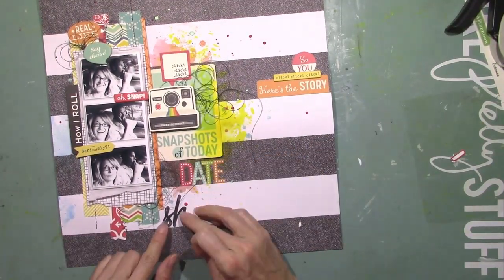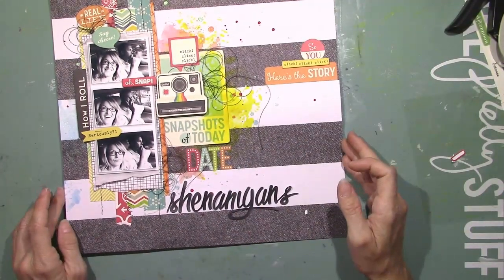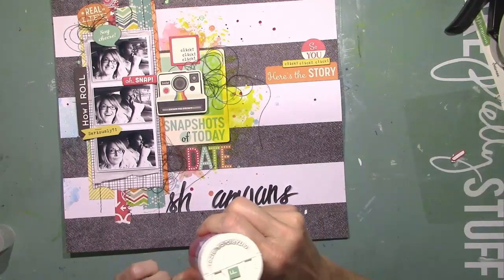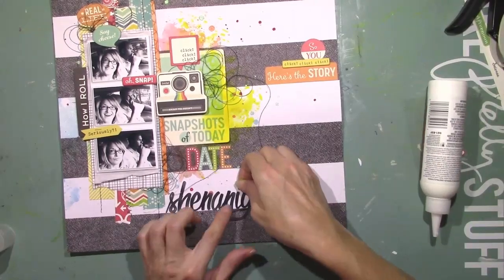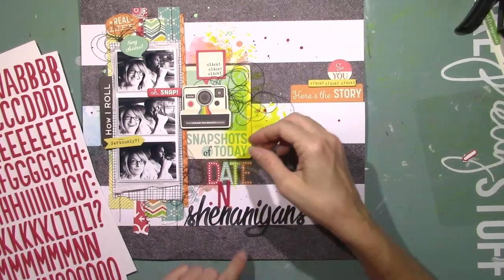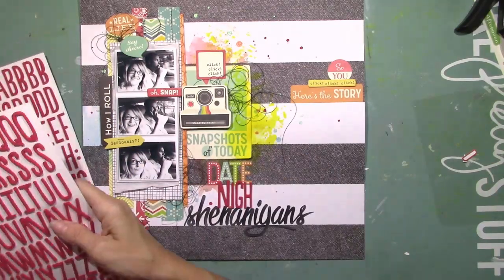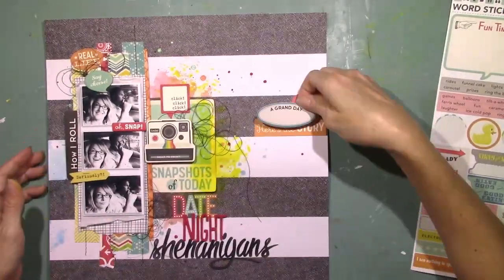Now I'm just going to play with the alphas. The date alphas right there are from the Midway collection. That was the collection that was all about the fair or the carnival. There were tickets and things about games and prizes. So I really thought that was a cute collection. I finally decided to stick Shenanigans right down there at the bottom, and then I'm going to pull out these red thickers and add the word night. I love mixing up the alphas and having different fonts for the title, and I like the pop of red.